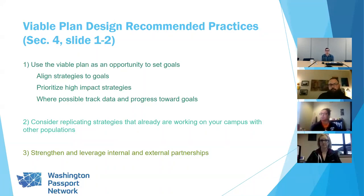Second, Katie mentioned this and Brian mentioned this a lot, and I know Maria has thought about this too. Think about things that are already working really well on your campus, and how you can give Passport students access to those services and supports. We absolutely do not want to duplicate efforts that are already really successful. So maybe you can wrap students into programs that would be a good fit for them, maybe with some tweaks so it meets their needs.